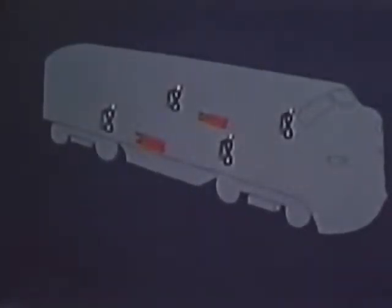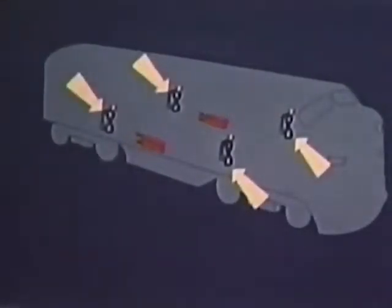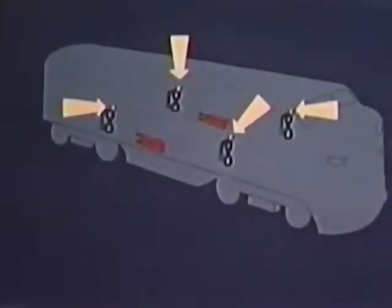Here's a typical installation found only on our road diesels. There are four 50-pound CO2 cylinders. They're coupled in pairs. When turned on, each pair provides 100 pounds of CO2. Four hose stations, each with 50 feet of hose and squeeze grip valve discharge horns. At each station, a direction valve must be opened to allow CO2 to pass through.